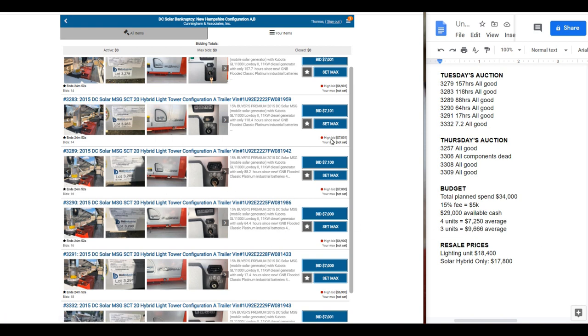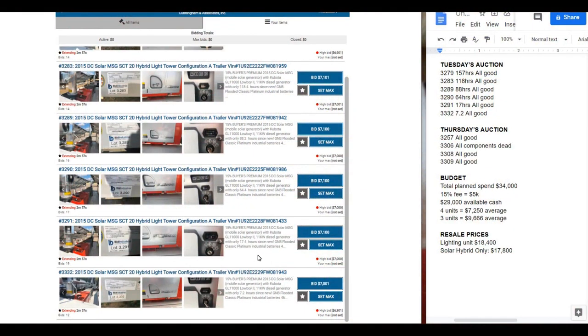And if all hell breaks loose and these prices just go skyrocketing, I still have the option to come back on Thursday and try to score one or four of these units here without the lighting towers. So wish me luck as I continue to bite what's left of my nails here and hope that we can celebrate in about 24 minutes. A few moments later. All right, we're back.